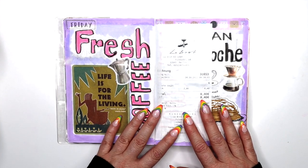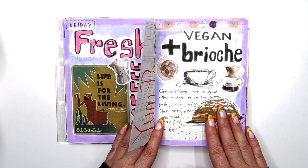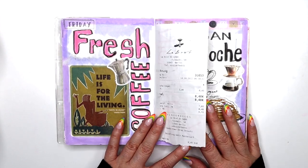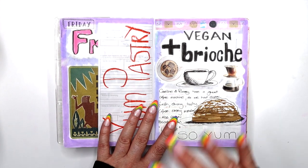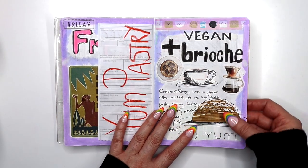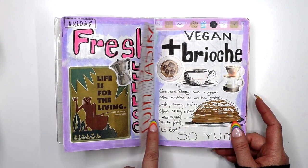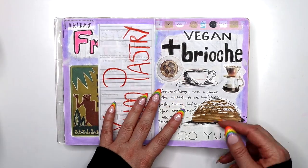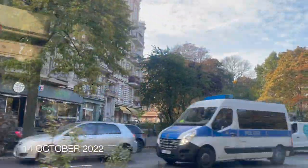Another thing about Berlin, if you didn't know this, and Germany generally, is they're massively into their bread and their bakeries. That's the big thing there. So fresh coffee and baked goods is the way you live your life in Berlin. So we found a little bakery called Le Brot nearby where I was staying with my friends, and they did vegan brioche and it was incredible. So yes.